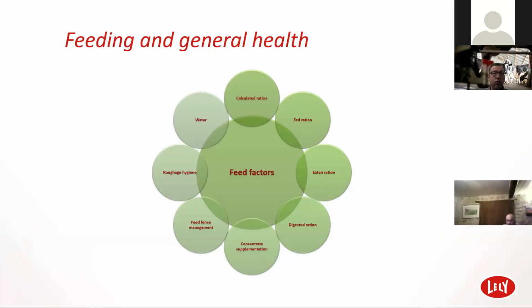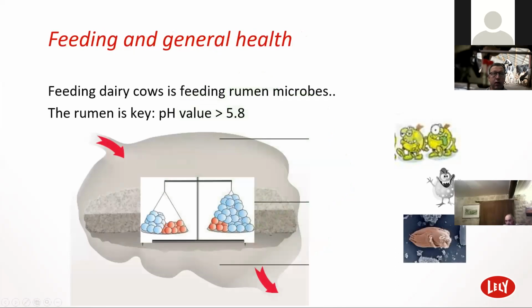And as Wendy said, also water. It is very important to have clean water, but also enough water available to your cows to produce all the milk, because a big proportion of milk is liquid. So as Wendy also said, we are in a way feeding the rumen. We're feeding the rumen bugs. We want to make sure that we have a balanced rumen with a stable pH, so that we're not upsetting the rumen bugs and that they can make the full amount of nutrients out of what we put into them.